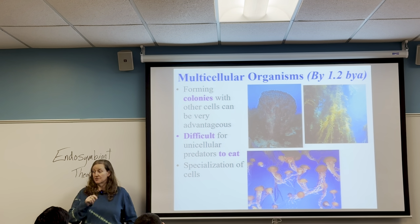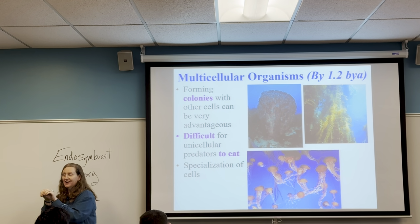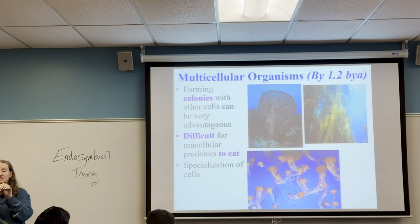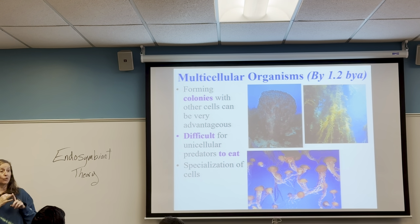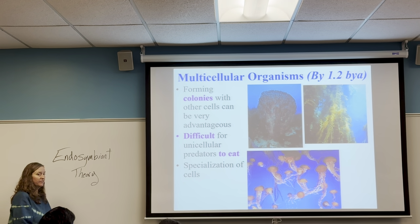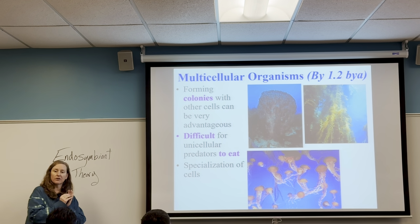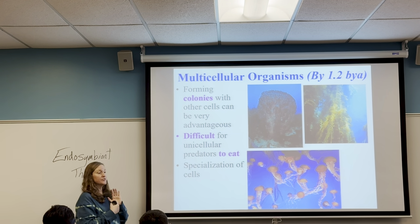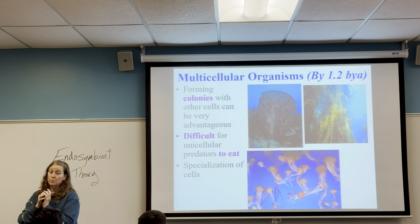Eventually, what happens is those cellular colonies had mutations where they could stick together, and all of those different specialized tasks that individual cells were doing started to become things like tissues and organs. So very similar to our endosymbiont theory, where the cells came together to get the organelles, here we have colonies of cells where cells are specializing and becoming one group or organism.